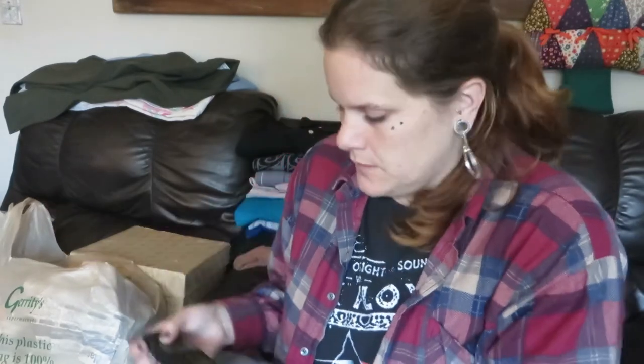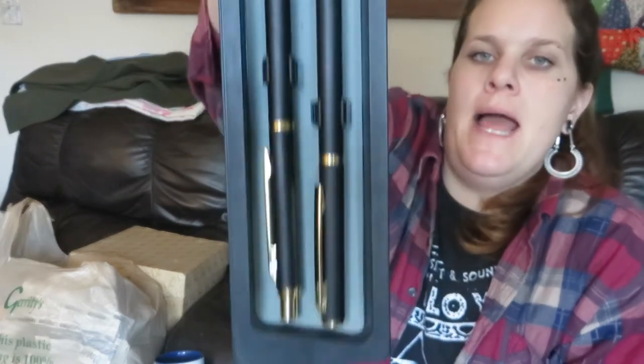That was $3. I got this pen and pencil set. Nice black and gold shiny. I don't know why I bought that. It was $4. I was just in there and I was excited, I guess.